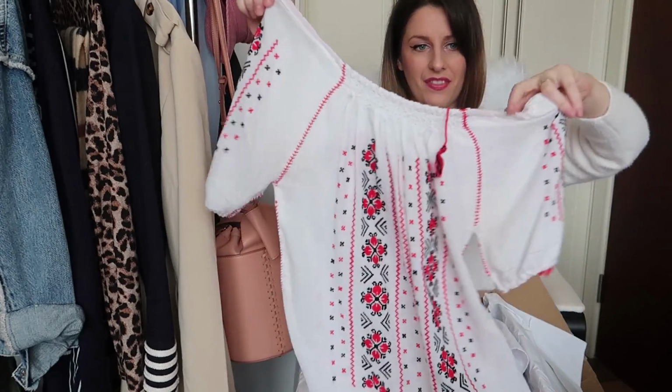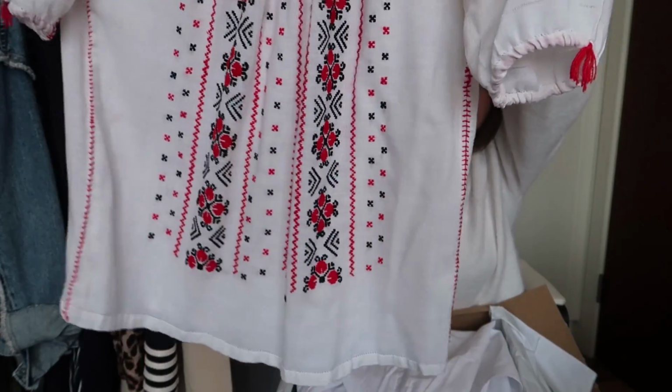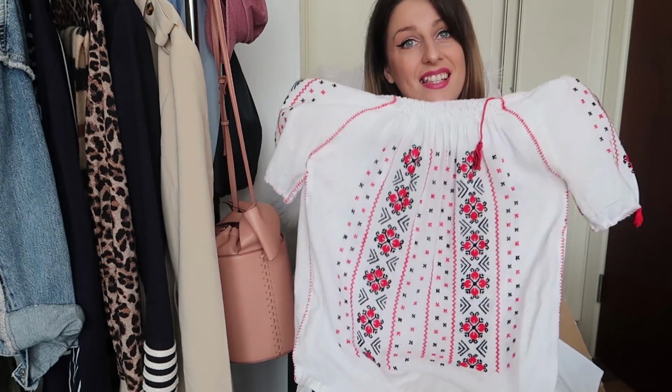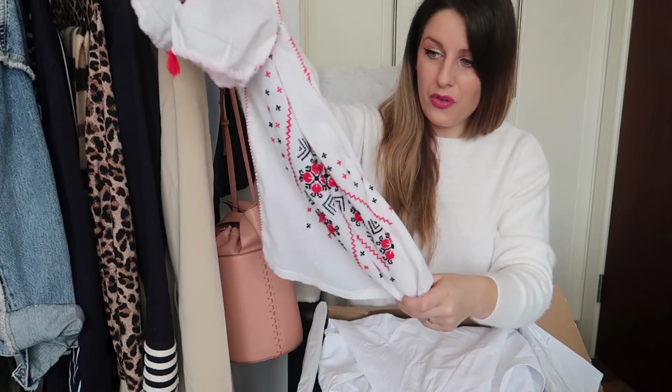Is this one. This one is an original blouse. It's from Romania. It's handmade. It has traditional embroidery patterns and is from my grandmother. I absolutely adore this one. It has sentimental value as well, and it looks really great during the summer. It is one of my favorite pieces.